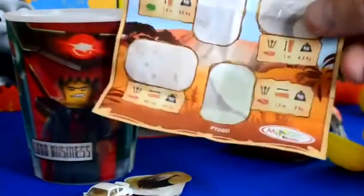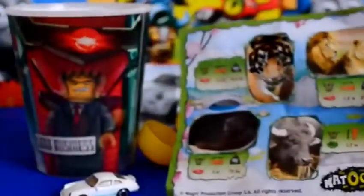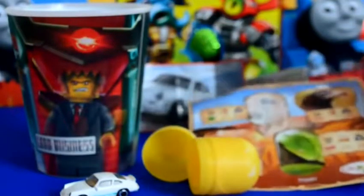And as you can see, we got this cool Natoons sticker card with animal stickers. As you can see there, we stuck the stickers on and we have the lions on the right, the tiger, and we have the Black Panther there, which is really cool. We got a snake, and it tells you different information about the animals on the card.